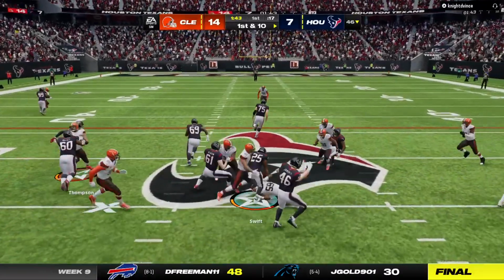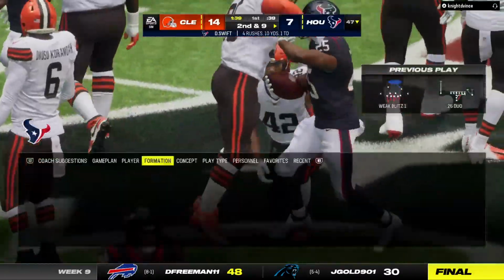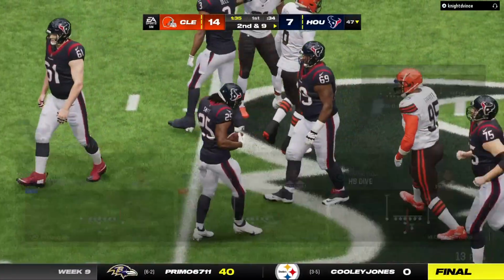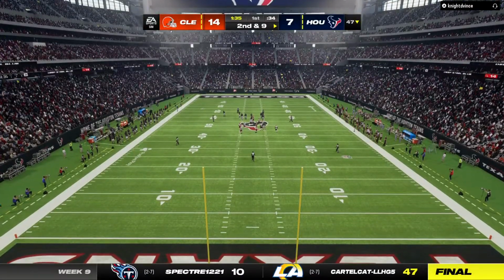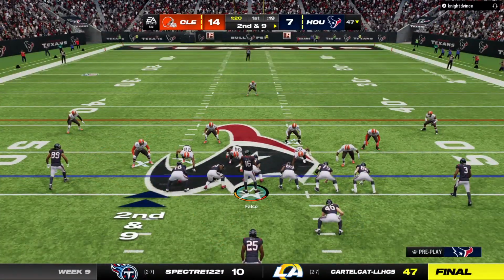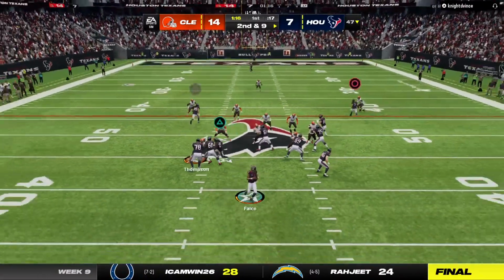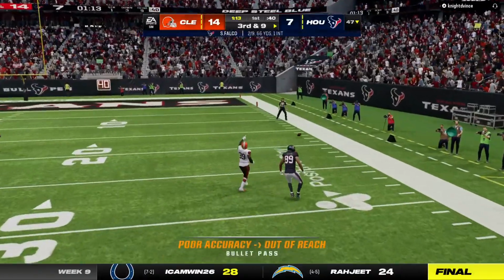On 1st and 10, it's Swift. And they'll get this just to the 47. 1-yard gain. The Texans at 4-3, a game over 500. And they come in losers of 2 straight, so trying to turn things around here. And you just mentioned 2 straight, and when you're talking about 2 games, that's nothing to panic about. They feel like they've been a little bit unlucky in the last couple. This is a club that's more than capable of turning things around, and I expect them to play really well here.